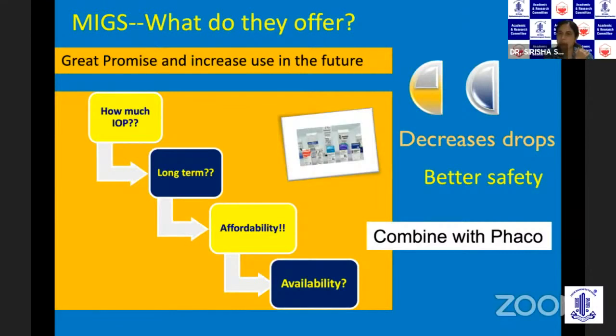But the biggest problem, like I told you, and I would like to re-emphasize, is affordability. Affordability is a huge problem. So for just a little bit of decrease in intraocular pressure and decrease in the number of anti-glaucoma medications, can you afford to provide this procedure at that cost is something that we will have to worry about. But yes, it definitely has a role in certain patients, and availability is a question.